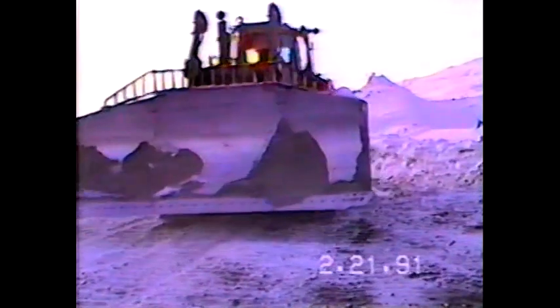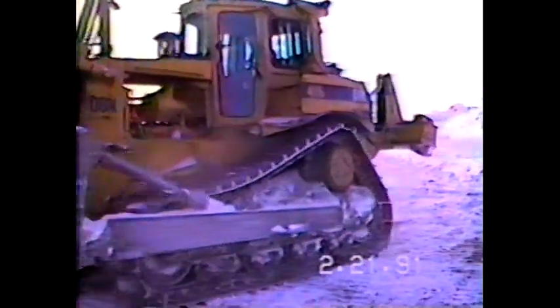Believe it or not, there's a moose right up there. Dead center of your screen. He's hard to see. Long way up there. Here's our new D8 dozer. Dead center of your screen is another moose. He's feeding with his head down, so he's hard to see. Then to the left, they're over here a little farther. There's two more in the center of your screen.